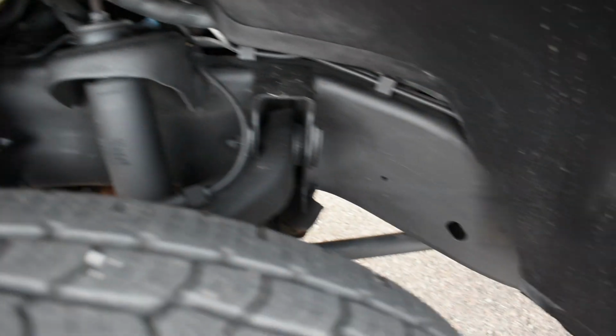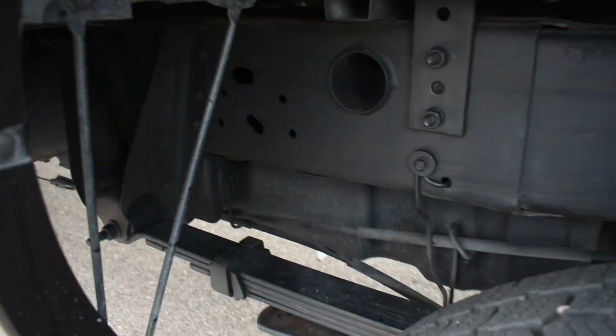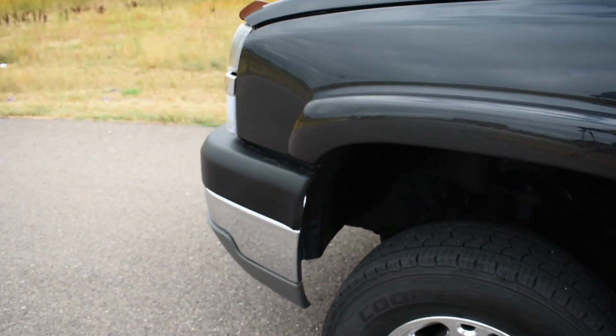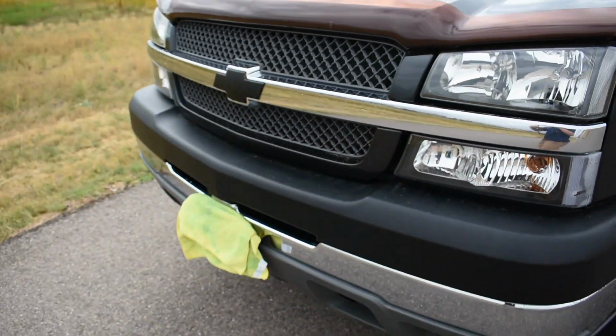I did do a little work to the frame, clean it up a little bit there. You can see on the front and on the back, all cleaned up. Go around to the front here.